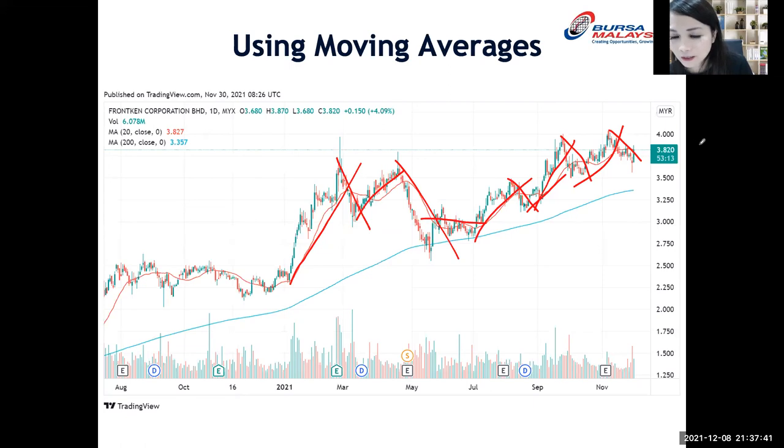So I explained to Ken that question, SMA and EMA. The difference will be the calculation, okay? Because SMA uses average, and then the EMA uses another formula that puts more weight, more value, on the recent price change or price action.